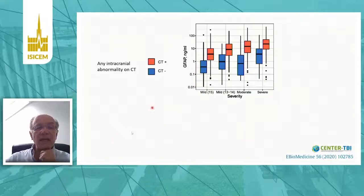In Center-TBI, if you look at GFAP elevation, what you can see is that the level of GFAP in the CT positive patients scales with the severity of injury. In mild, moderate, and severe injuries, depending on the GCS, it's always higher in the patients who have CT abnormalities, but it tends to get worse as the severity of injury increases.